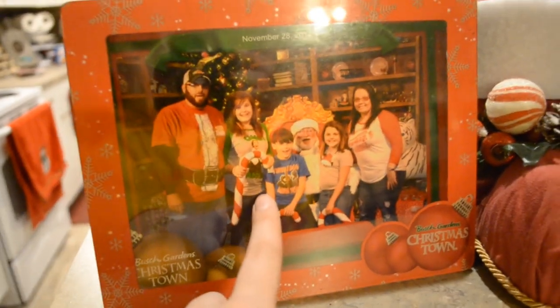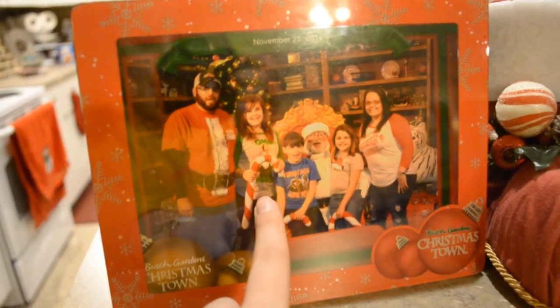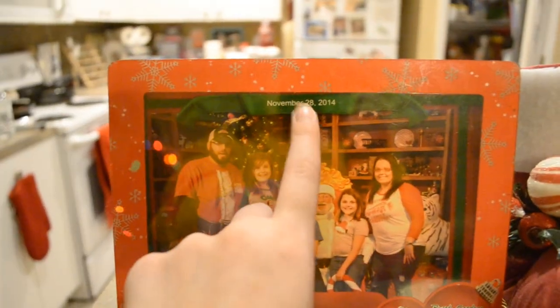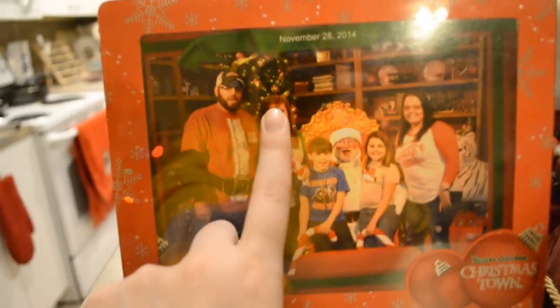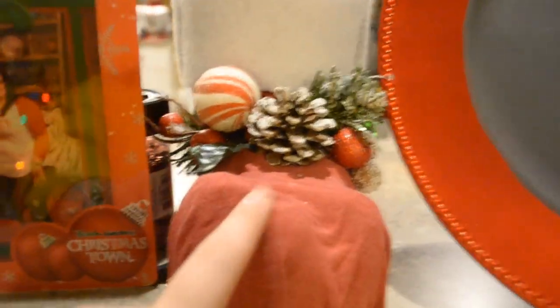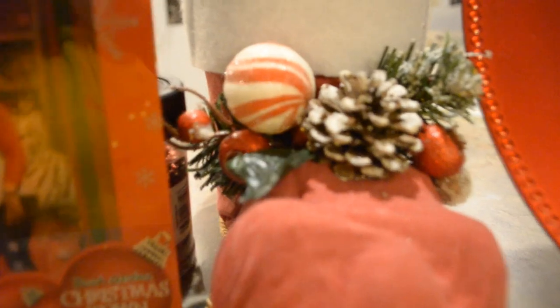Now moving into the bar area, this right here is the same picture that I showed you earlier. But this one was taken November 28th of 2014, so that's the thing. Look at me, that's a better picture. I like that better. Wow. Then this, I am so proud of this. This is just sparkles that I'm going to use later probably.